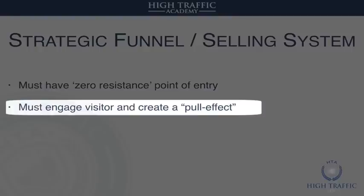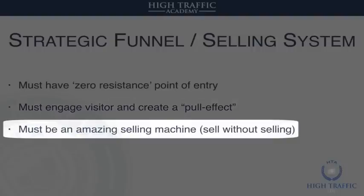So it's important. Number two, the funnel must engage a visitor and create, like I already said, a pull type effect. We'll do that together. It must be an amazing selling machine. In other words, I don't want to do all this selling myself. I don't want to be convincing people or talking to people. I want the system to do the selling for me, something I call sell without selling. Very, very important. It creates a very easy flow.